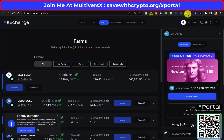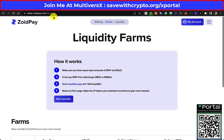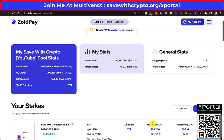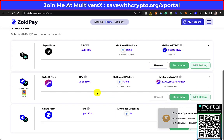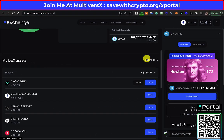Let's go and see what ZoidPay I can claim from the shopping pool, although I have dipped into this already this week. So there's actually $25.70 to claim there, and I've also got this farm here, super farm, which seems to have $38 there. That's quite good. Okay, so that's that done.